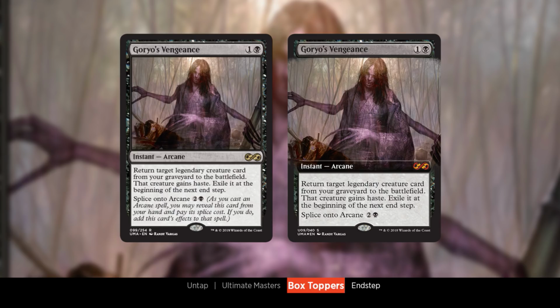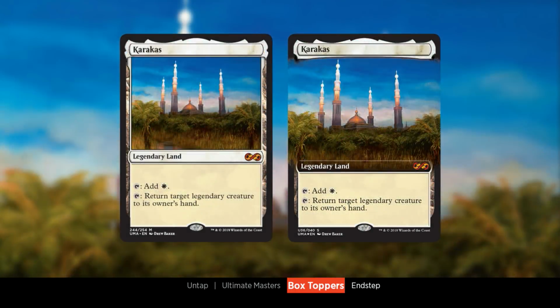This is not the only Arcane spell in the set. No, it's not. So I'm looking forward to seeing more of the box toppers and seeing what we're in store for, like this next card, for example. Hello, Legendary Karakas. Oh, I almost want them to unban this in Commander just so I can play it there. That's just mean.